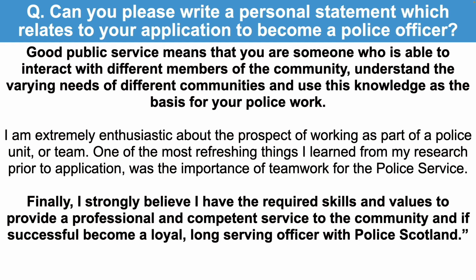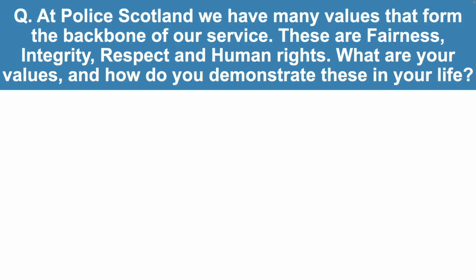Now let's jump in and take a look at the next Police Scotland application form interview question that I recommend you prepare for, and that is, at Police Scotland, we have many values that form the backbone of our service. These are fairness, integrity, respect, and human rights. What are your values and how do you demonstrate these in your life?